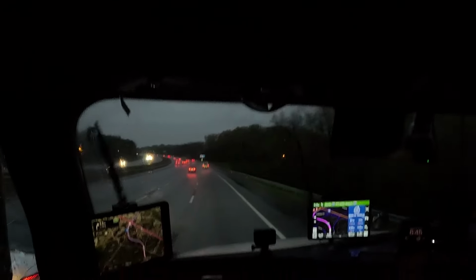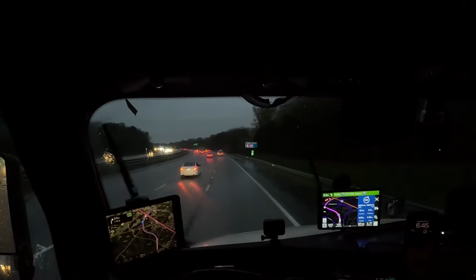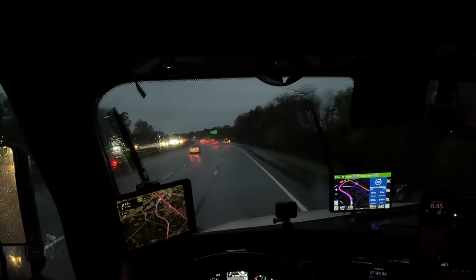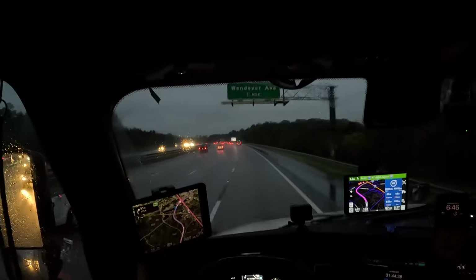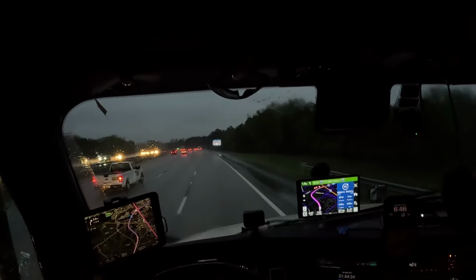So yeah, it did nothing but rain for 660 miles. That's what we did yesterday. Solid rain. And then it would stop and then sprinkle and then stop. And then hard rain, and then normal rain, and then sprinkle. Freaking ridiculous.